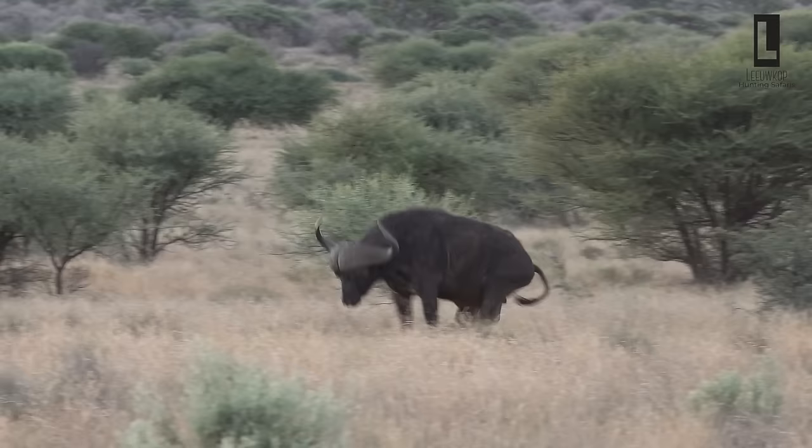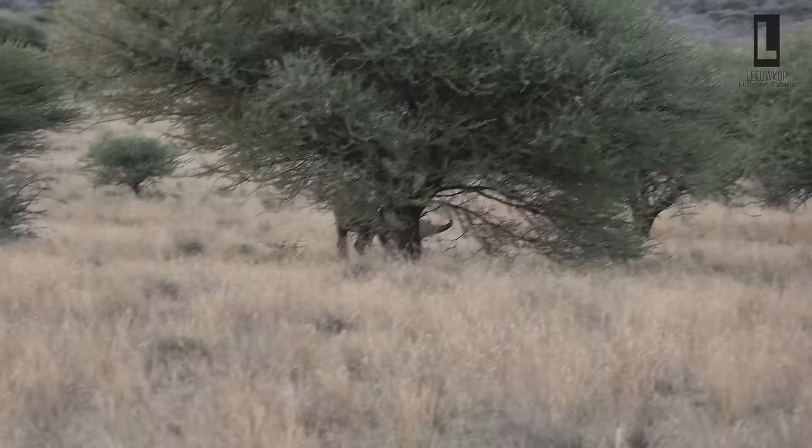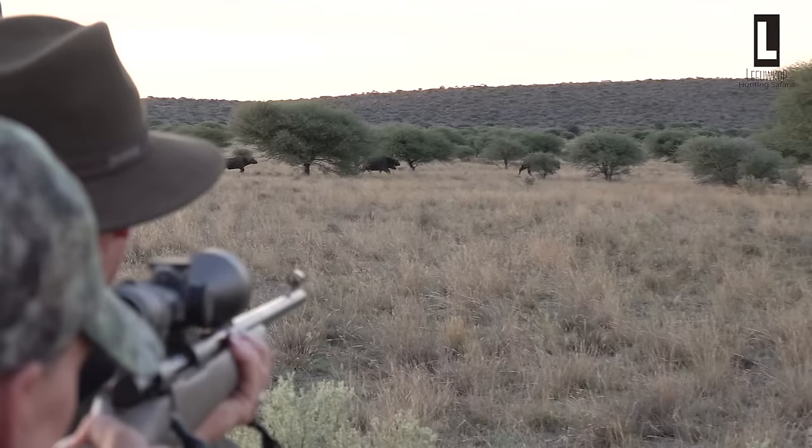Okay, reload. He didn't take it. Get off the sticks, get off the sticks. Okay, take a rest on my shoulder. He's the one under the tree, but don't shoot now. Okay, he's the very far right one.